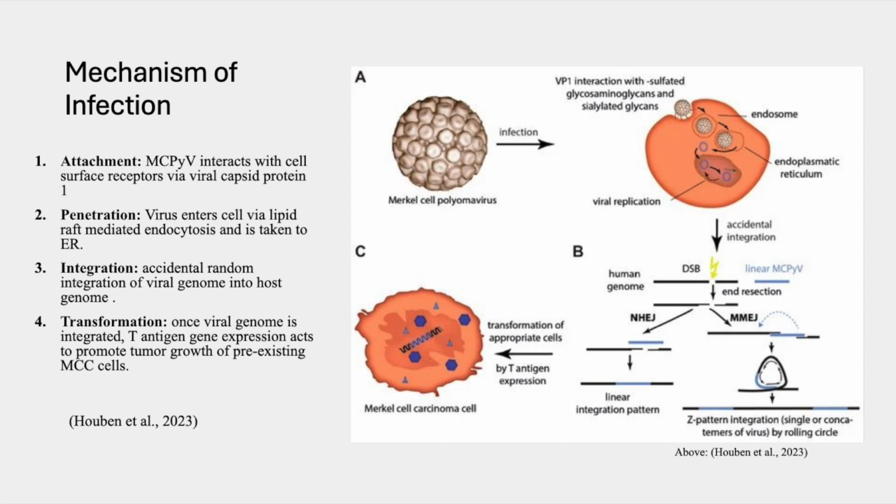In order for infection to occur, Merkel cell polyomavirus must first bind its viral capsid protein 1 to sulfated glycosaminoglycans and then through a secondary interaction between VCP1 and the sialylated glycan receptors on the surface of the cell.